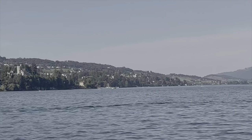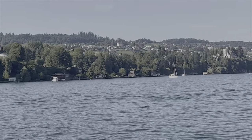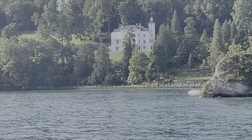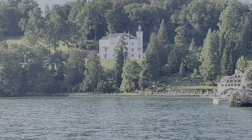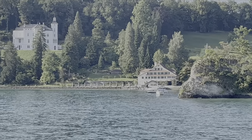So the back side looks totally different. Yeah, probably. There it is, our next investment right there.